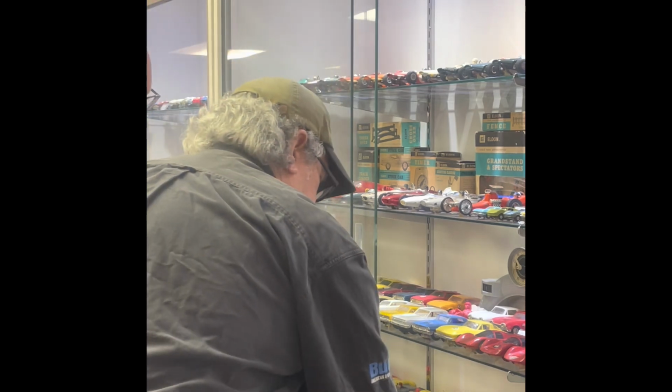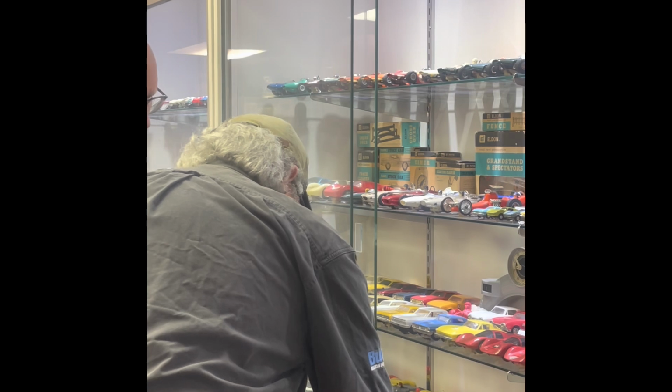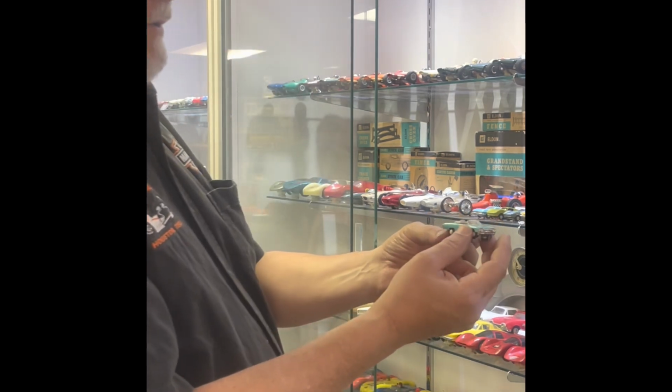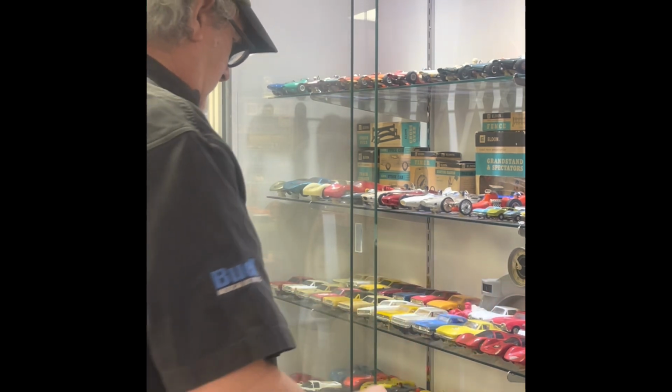And they made cars in 1/32nd scale, and they made HO. And here's a very rare HO Thunderbird by Lily Ledy, not made by anyone else. Little convertible. These are almost impossible to find. The early ones.